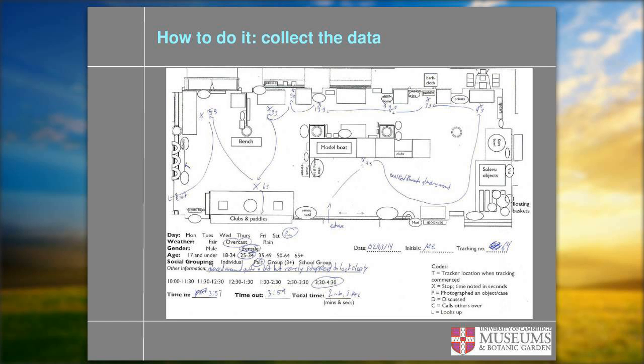And that's where these other codes come in. I've said T is the tracker location when the tracking starts, and then X for every stop. I'm quite interested in what people photograph, so if people take photographs, we try and mark that with a P. Discussion around a case, we'll also mark. Of course, we don't know if someone's discussing what they're going to have for dinner or if they're really intrigued by that model boat, but we do make a note of those occasions as well.